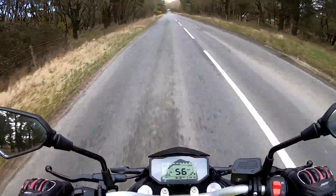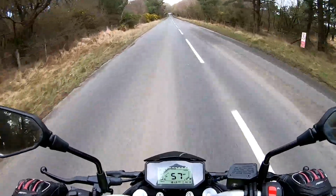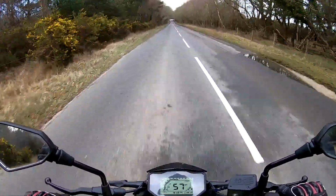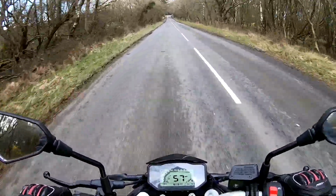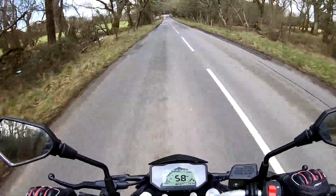It's quite an aggressive little thing, so it's a little bit of weight on your wrists and your legs are tucked back quite a way, but once you get used to it after a few miles, it's all very comfortable.